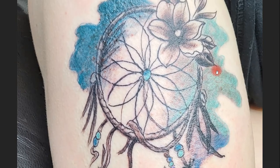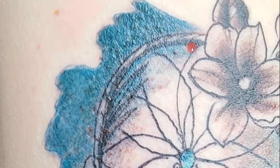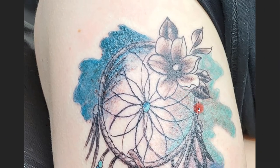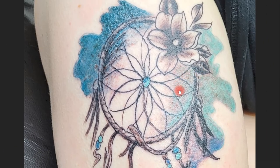And this color work here, where he's trying to do a watercolor style, first off, he outlined it. You can see this thin little blue outline there. That's a no-no in the world of watercolor. You don't put outlines on it. That's just not how it works. But also in his saturation here, you can see so much blood through the ink. Absolutely tells you it's either overworked or not really saturated properly. It typically means that he's just beating up the surface of the skin.